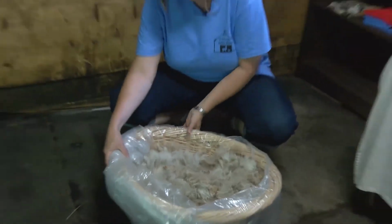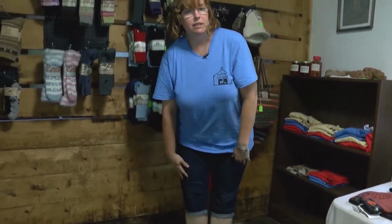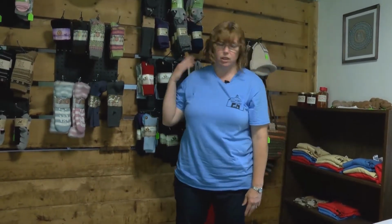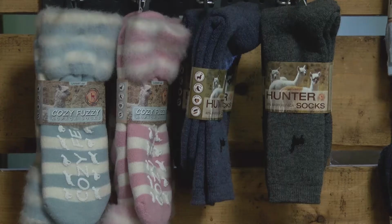So some of the products that we carry here in the store, as you can see, I have a large variety of socks of different levels, some weights. We have some lightweight dress socks all the way to heavyweight ski socks and anything in between. We have ankle length, we have knee length, we have a giant variety of different styles.